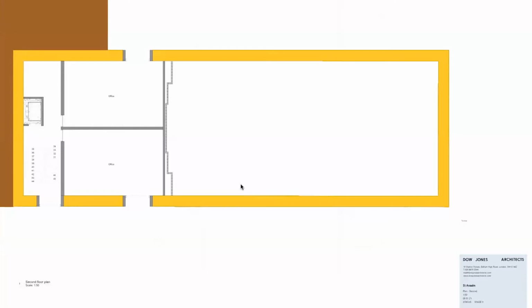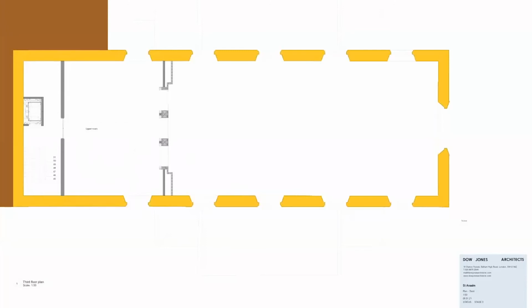So this then is the second floor of the building, where there are 2 large offices which will be available for use by one of the community partners also involved in the project. And then on the top floor, the 3rd floor, is this large upper room, which can be used for a variety of events. But crucially, this has that tripartite window and the view from this room back down into the nave.